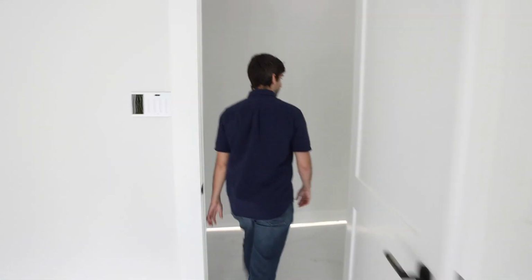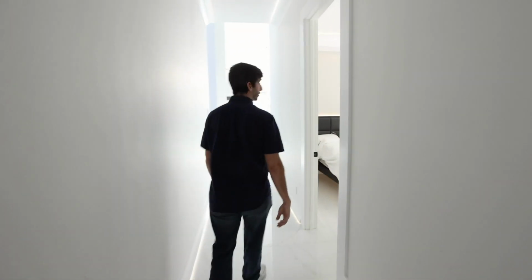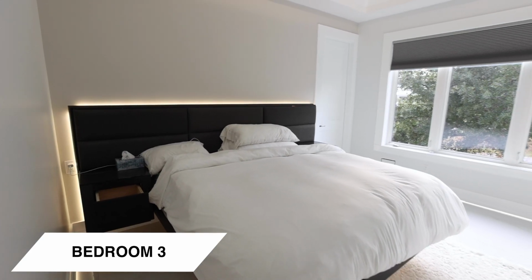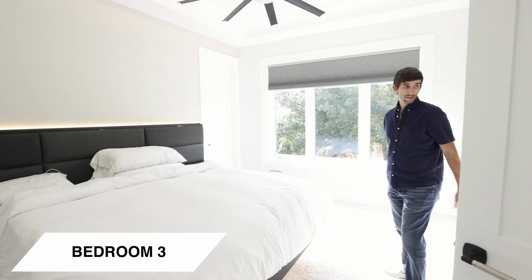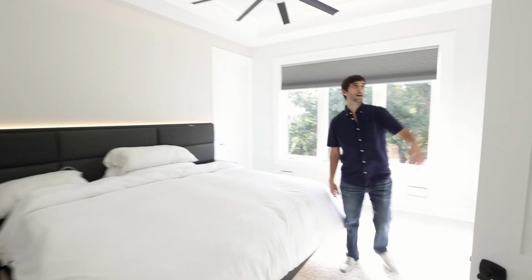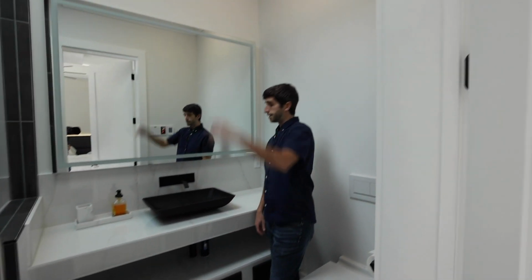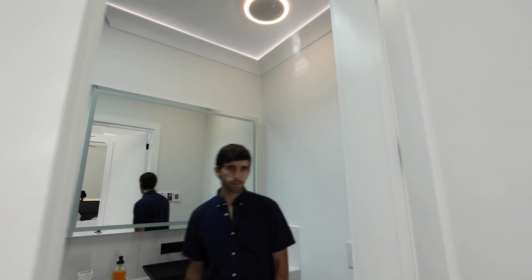The next bedroom is pretty much identical to that one. We did a different lighting configuration over the headboard. As you can see in here, pretty straightforward. They're still finishing the nightstands actually. And then we have a skylight in this bathroom that you can see when you come in here. Skylight, and then the bathroom for the most part is all the same.